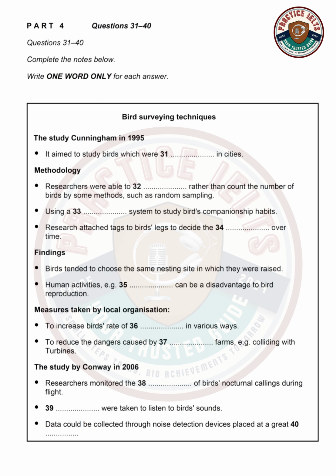Then, another piece of research was done a couple of years later by Conway in 2006. His team detected the calling frequency of seabirds flying at night. Acoustic signals are important communication tools for birds. These signals can indicate social cohesion, prey location, and breeding behavior.